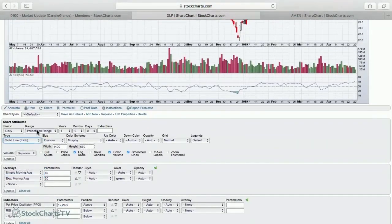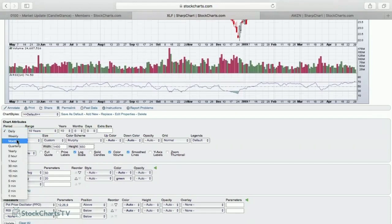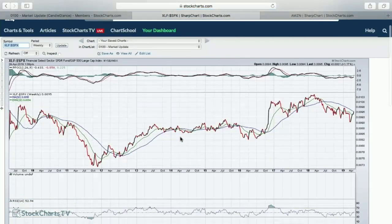And I think, if the banks are turning up, they get to see everybody's balance sheet. They know what's going on out there. So, if the bank stocks are starting to improve, that's definitely bullish.